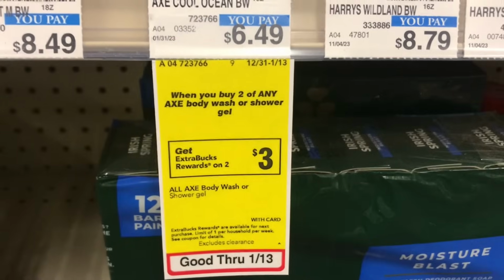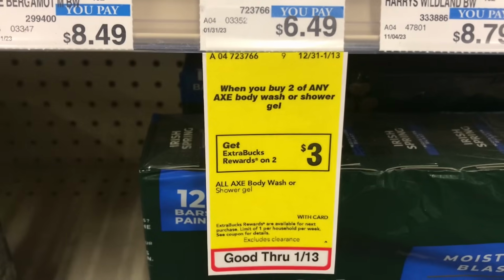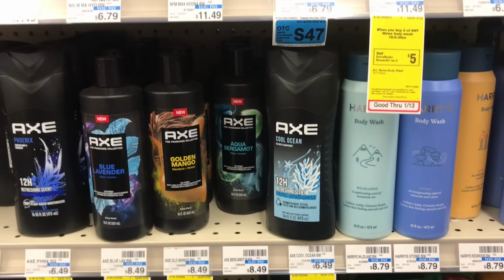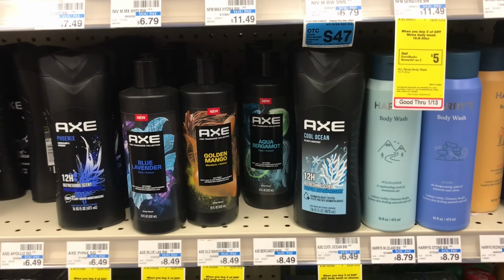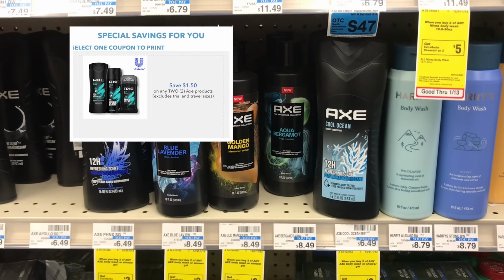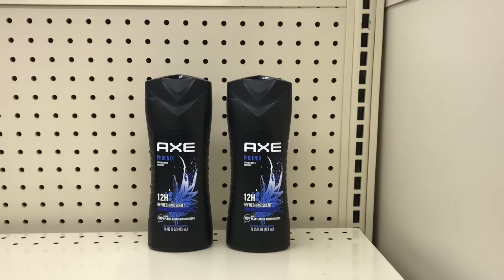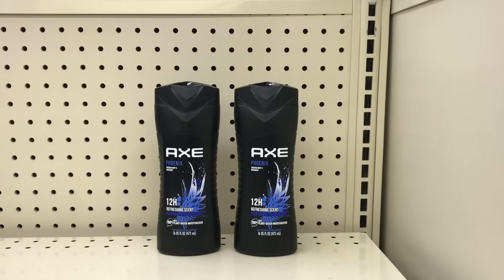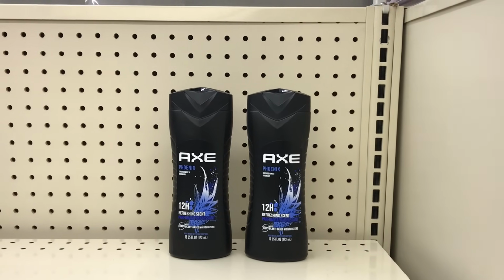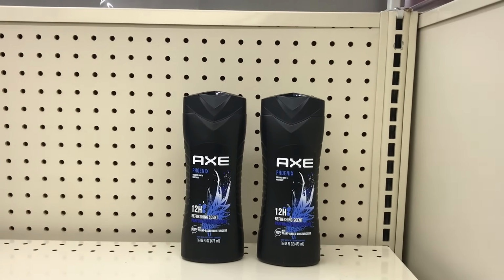The next deal I have here is buy 2 get $3 back on any Axe body wash or shower gel, and it's a limit of 1. Pick up 2 of the Axe body wash, priced at $6.49 each. These 2 items are going to total $12.98. I have a $1.50 off 2 Axe coupon that I got from a Unilever email. How to get this email is to go on their website and sign up, and they will randomly email you coupons. With the coupon, you pay $11.48 and get $3 back, making both items $8.48 or $4.24 each.